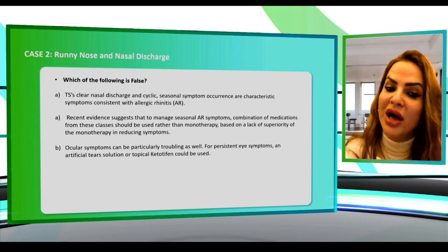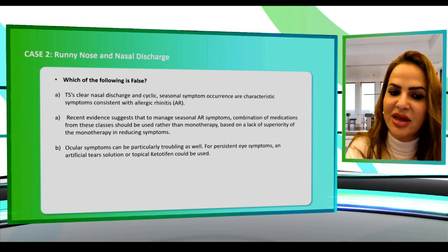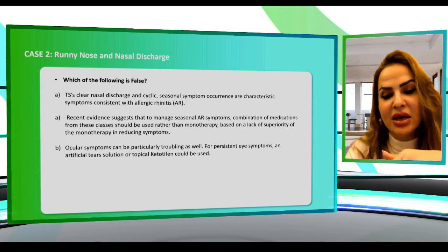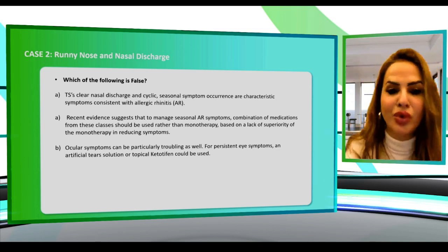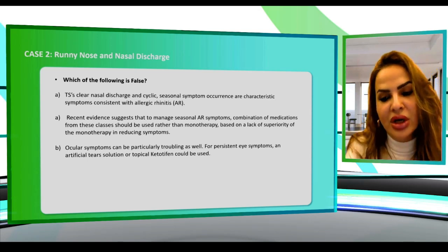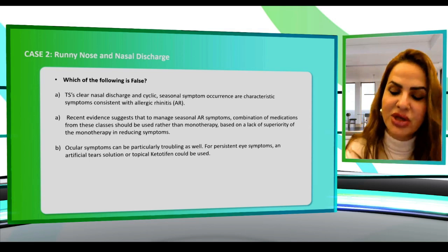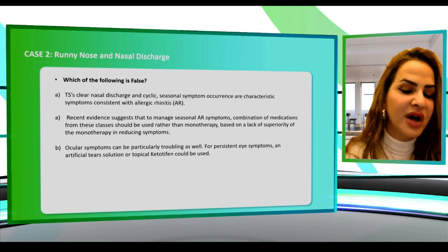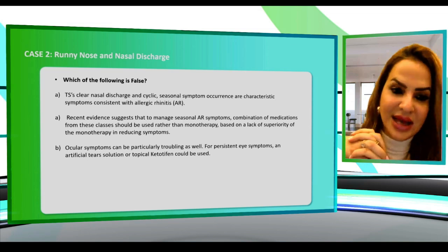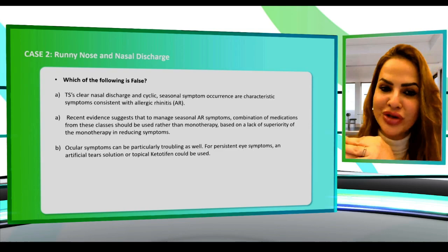And definitely this is false, because the recent guideline says that there is no evidence that using a combination of both is better than monotherapy. Monotherapy is sufficient. You can use either intranasal corticosteroid or antihistamine to relieve the patient's symptoms, and the patient should be fine. Of course, A and C are correct. So with this second case, I'll be glad to end my talk. I hope I didn't take too much of your time.